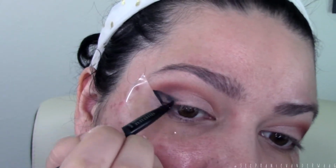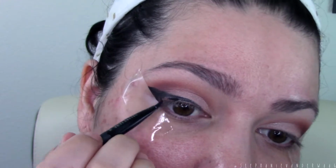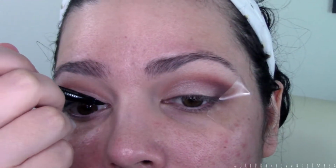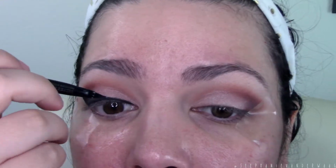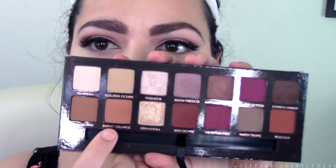Okay, now taking my Holy Grail gel liner, I am taking a cosmetics brush from the Luxe collection and just creating a wing. You can totally skip this step if you want to. Just do a regular straight line or just pack on the mascara. I did do mascara and lashes off camera. Now my face is done.